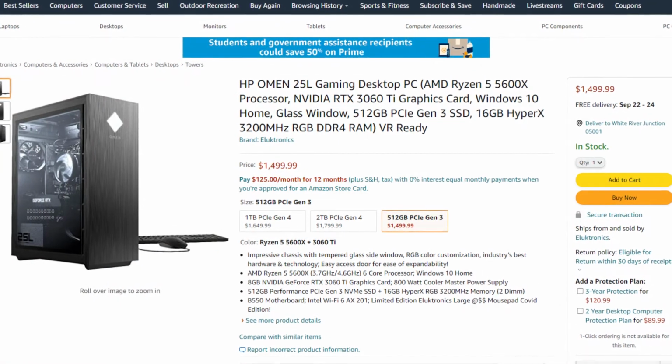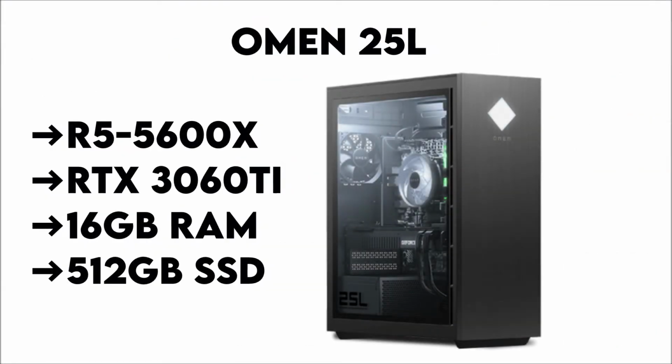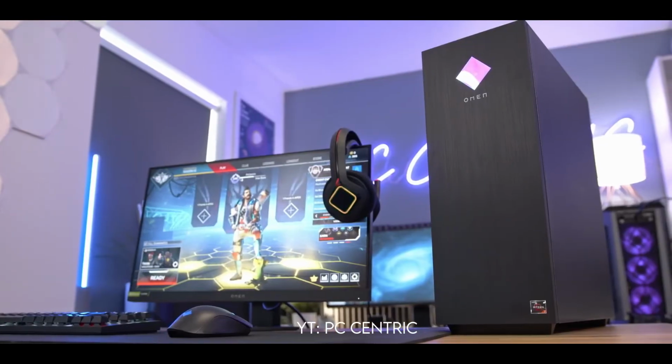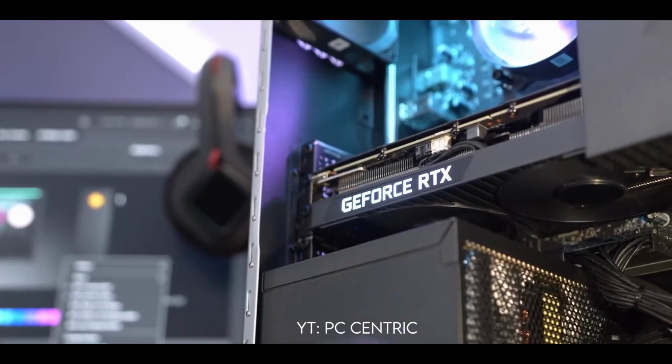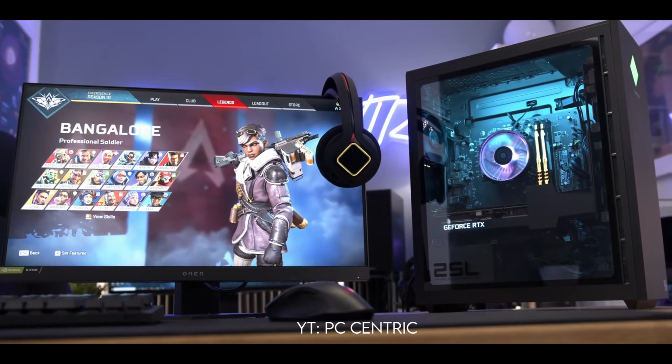And with the last one, we have the HP Omen 25L from Amazon, and this one has the AMD Ryzen 5 5600X, which is great for 1080p gaming and also 1440p, and the RTX 3060 Ti, which I think has a huge difference from the 3060, and you are going to get a way better gaming experience. You will also be getting better performance with ray tracing and at 1440p. So if you want to start gaming at 1440p or you want more FPS in some games, this one is the one for you. The Ryzen 5 5600X, I think, is the best CPU right now in the market in terms of price performance, right next to the Ryzen 5 3600.